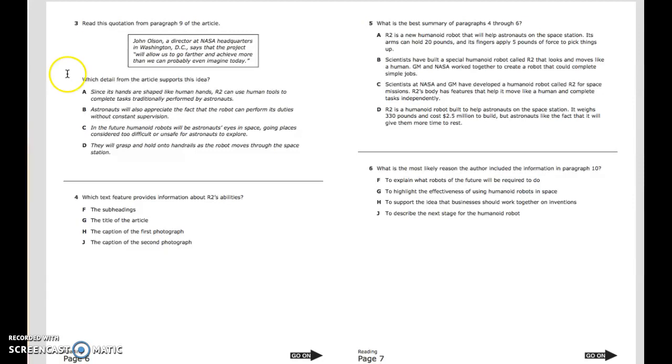4. Which text feature provides information about R2's abilities? F. The subheadings. G. The title of the article. H. The caption of the first photograph. J. The caption of the second photograph.